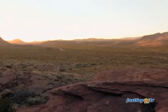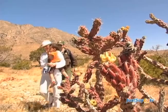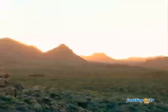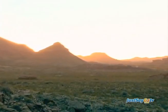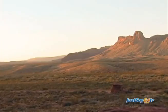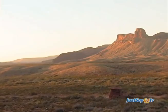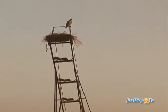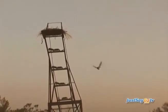The Guadalupe Mountains National Park is a wonderful wilderness with over 80 miles of hiking trails, and it offers a variety of terrain, including desert, woodland canyons, and mountain forests. It's a favorite place for bird watchers, horseback riders, and people interested in fossils.